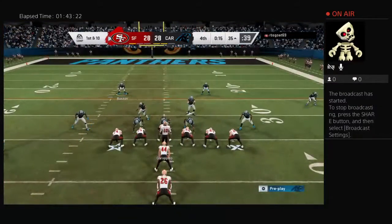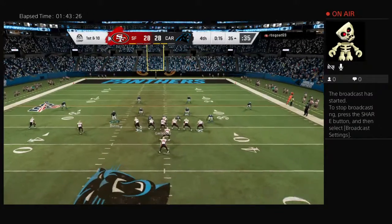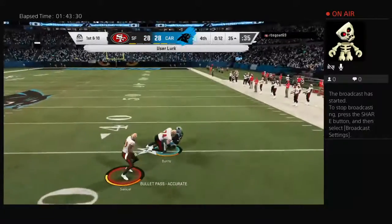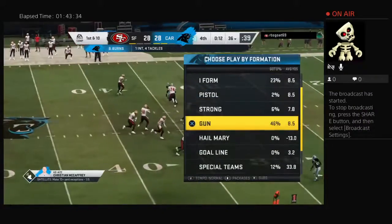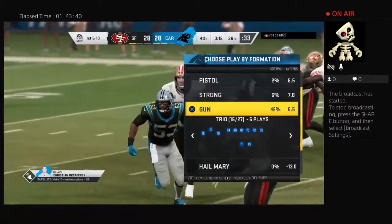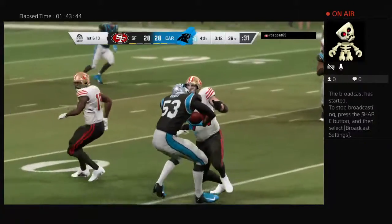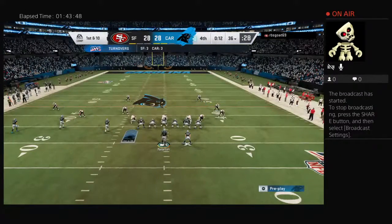Ball up to the 35 now as they come up on 1st and 10. And this is going to be intercepted. Picked off at the 36. And they take possession of the football at the 36-yard line. The Panthers out there and ready to begin their next drive.